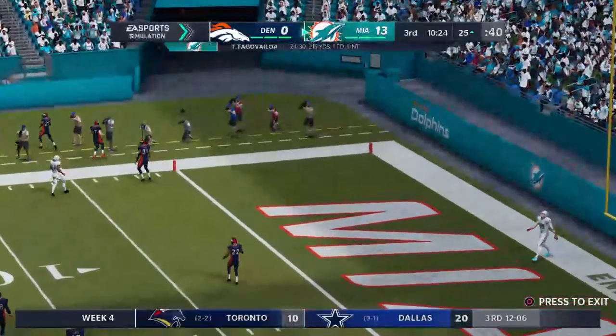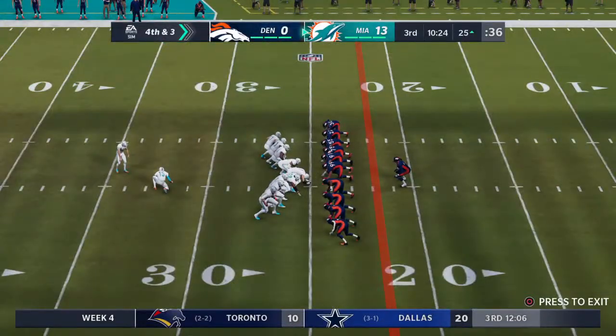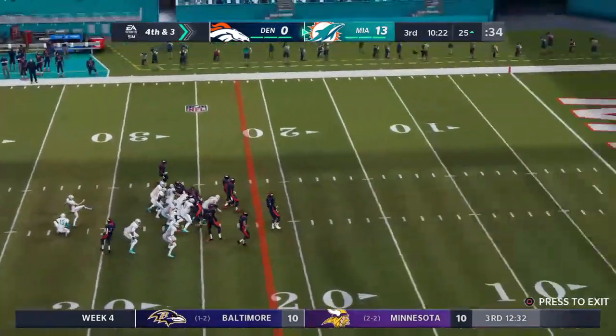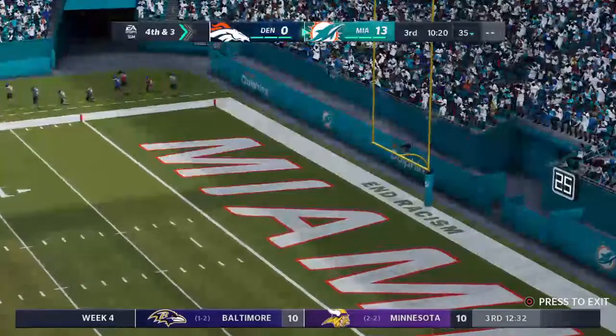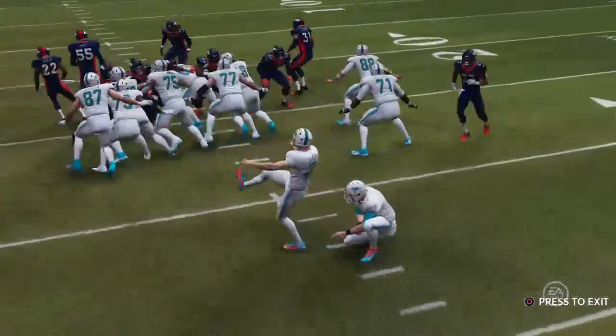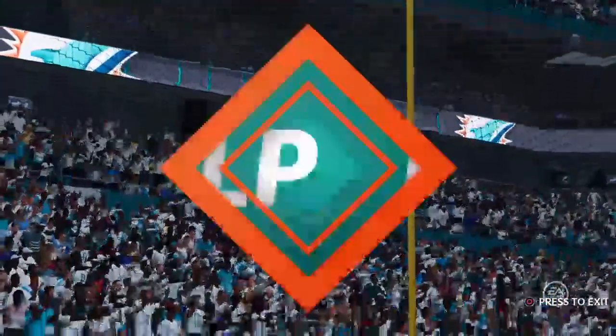Good work by that Bronco defense, and it leads to a 4th down. From the snap, he certainly looked like he knew where he wanted to go with the ball, but surprise, that guy was covered. So that took his attention elsewhere to no avail. Kick is good. Makes the score Dolphins 16, Broncos nothing.